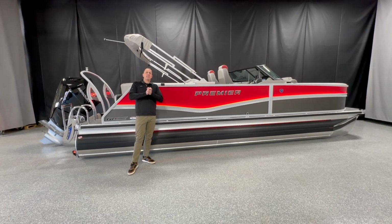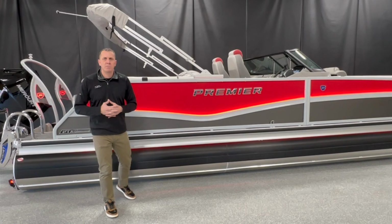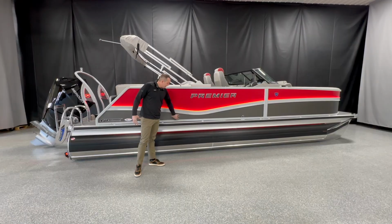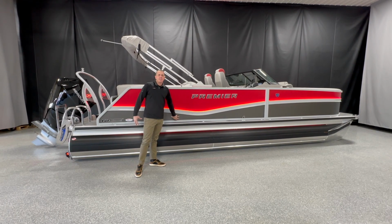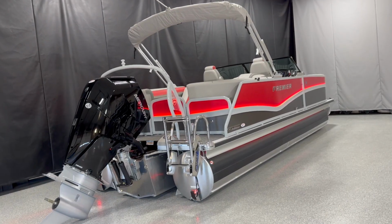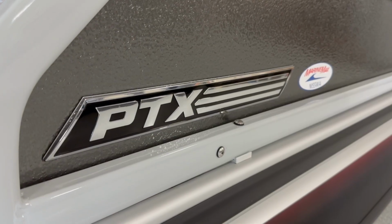Today we're going to take a look at a very vibrant, awesome looking pontoon. This is a 2024 Premier 250 Solaris Sport, crimson red and the graphite gray panel. This is an awesome looking boat, great function with the windshield as you can see. We're going to show you all the features of what the Solaris Sport has to offer here.